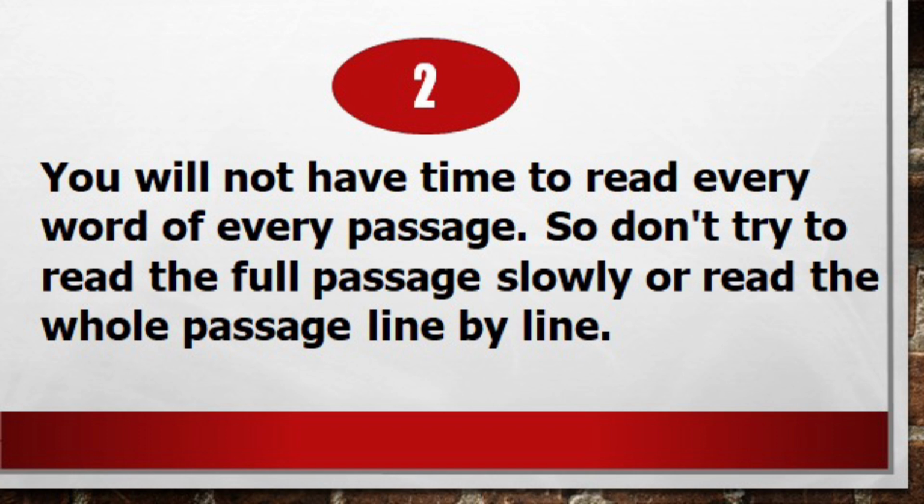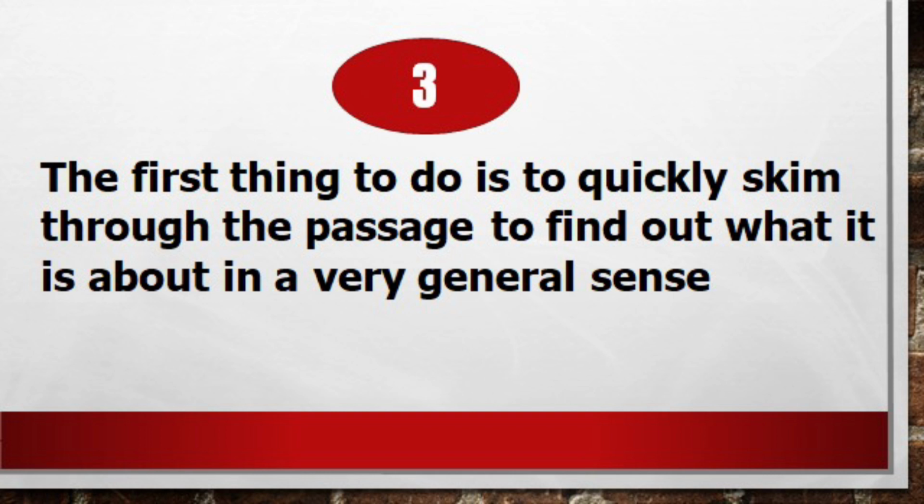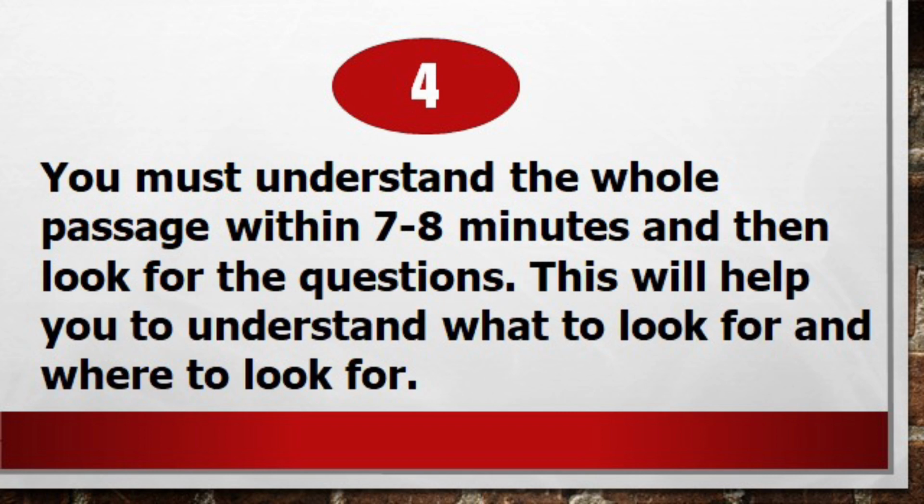So don't try to read the full passage slowly or read the whole passage line by line. The first thing to do is to quickly skim through the passage to find out what it is about in a very general sense. You must understand the whole passage within 7 to 8 minutes and then look for the questions. This will help you to understand what to look for and where to look for.